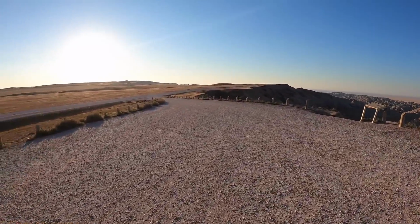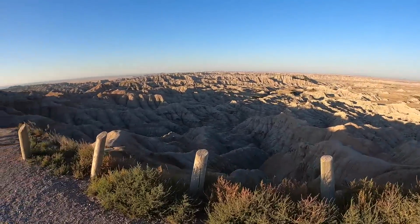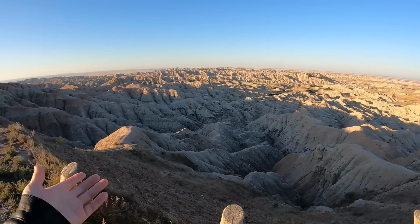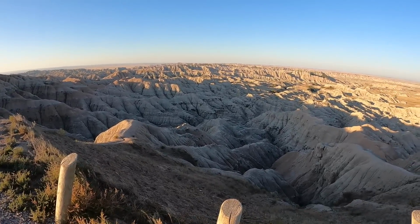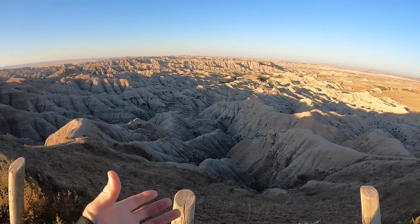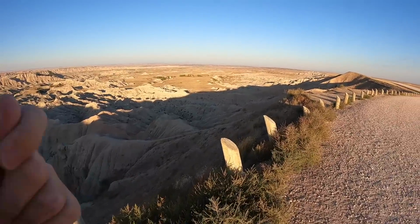But now what's cool is that the sun is here, whereas yesterday, everything was on that side. I was shooting into a harsh light. But it's amazing. It doesn't even look like Earth. It looked like some lunar craters, or Mars. I'm guessing it's all because this ground is very soft, like sand, and because there's super high winds in here. Like yesterday, it was so windy, it was hard to hold the camera.